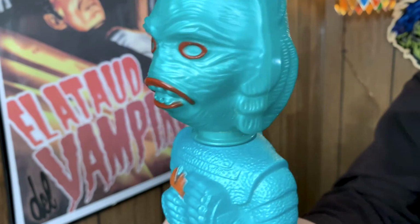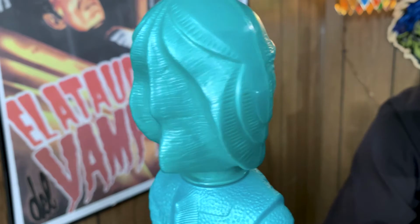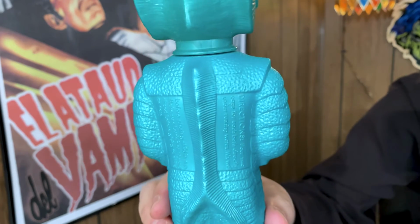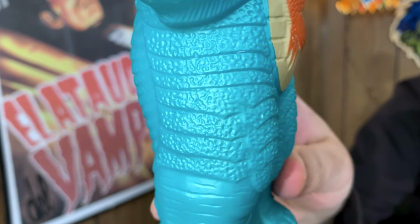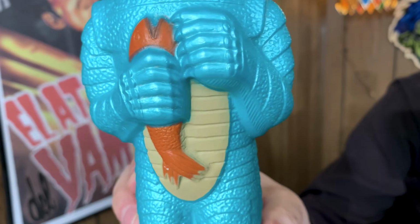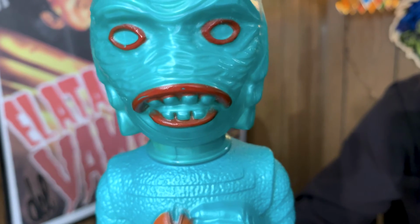So this guy, I mean, he's a wonderful sculpt, translating this character into this very stylized, cartoon-like toy, but it still captures the character. And you can see all the texture in his scales. I mean, he's as textured as an Aurora model kit. Yes, it's a cartoony kind of style interpretation, but they didn't skimp on the sculpt.